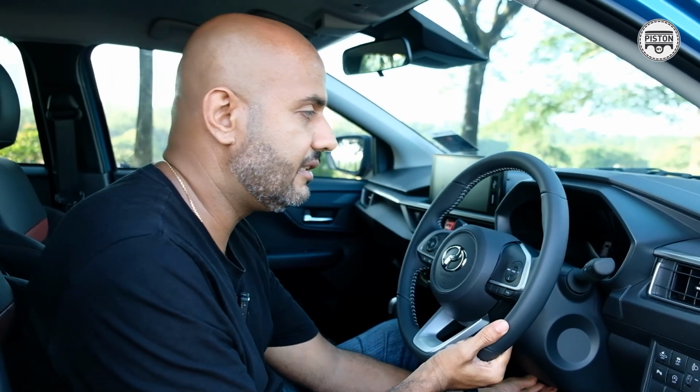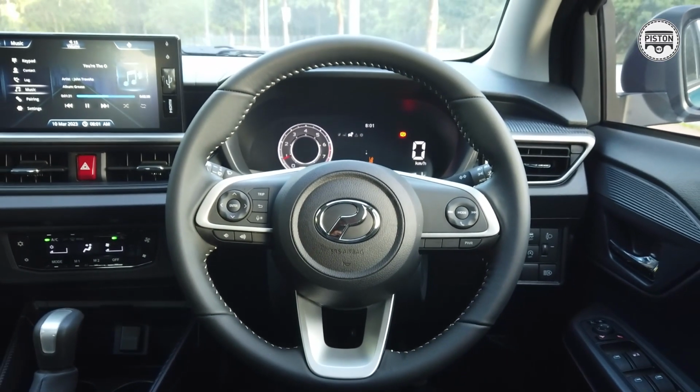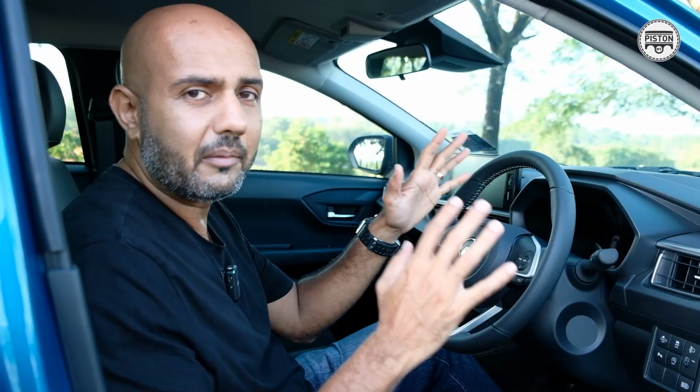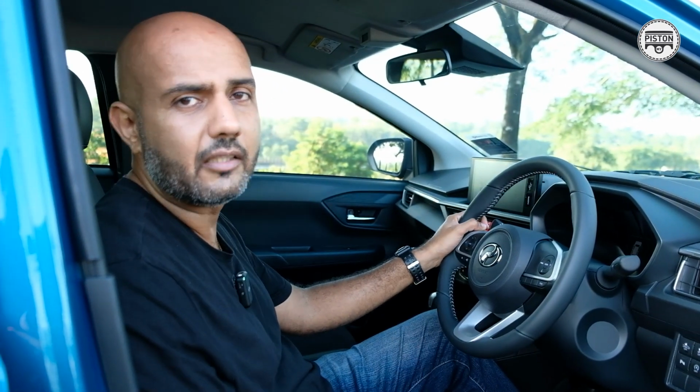Now the steering wheel too is tilt adjustable, letting you adjust the position of the steering wheel to what's comfortable for you. Now even the seats, especially in the AV model, are semi-bucket seats, and they have just the right amount of bolstering at the side, giving you just the right amount of comfort on long distance drives or after a hard day's work.